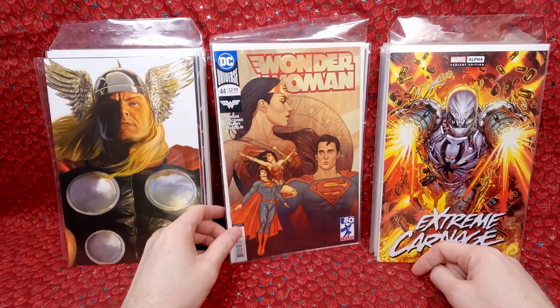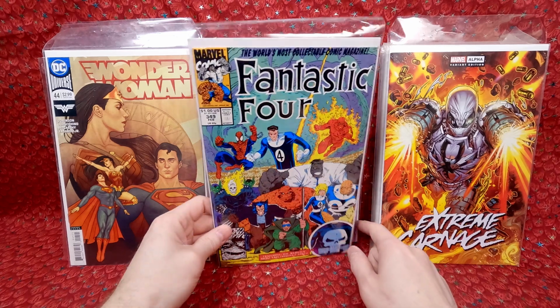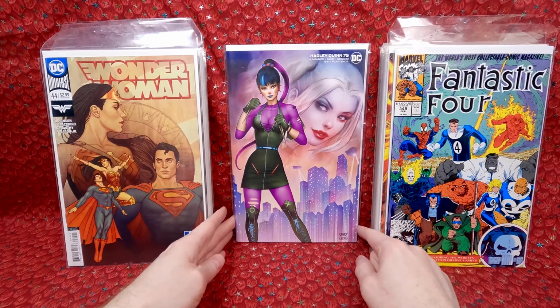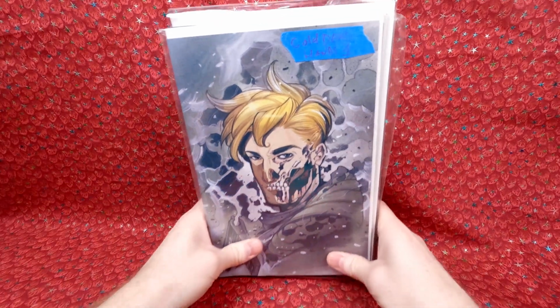Wonder Woman 44 Jenny Frison cover. That is neat. Fantastic Four 349. I love this cover, the Arthur Adams. He did 2 or 3 covers in a row back then. Gorgeous cover. Harley Quinn 75, really fun punchline cover. Gorgeous. Love that. Okay, that was fun. I'm actually having fun with the stack.